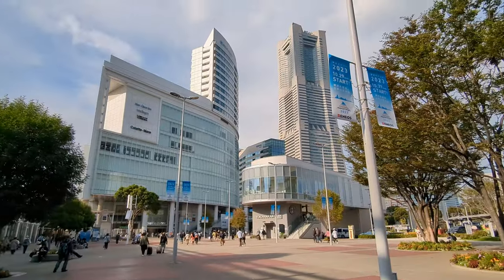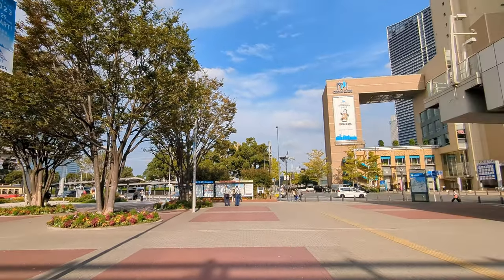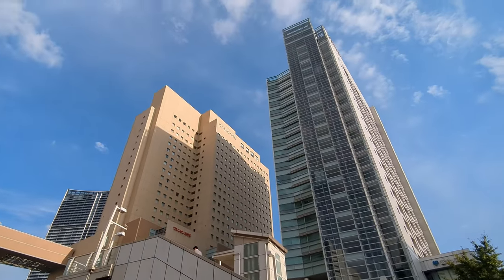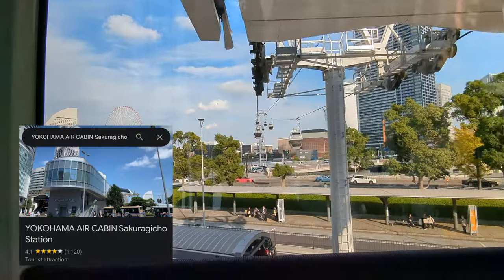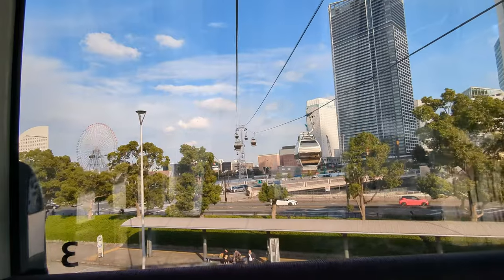The final stop during our 10-day trip in Japan was Yokohama. After a quick ride on the Shinkansen bullet trains, we arrived at Yokohama, which is a modern city just outside of Tokyo. To get from the train station to our hotel, we got tickets for the Yokohama Air Cabin, which offers great views of the city.